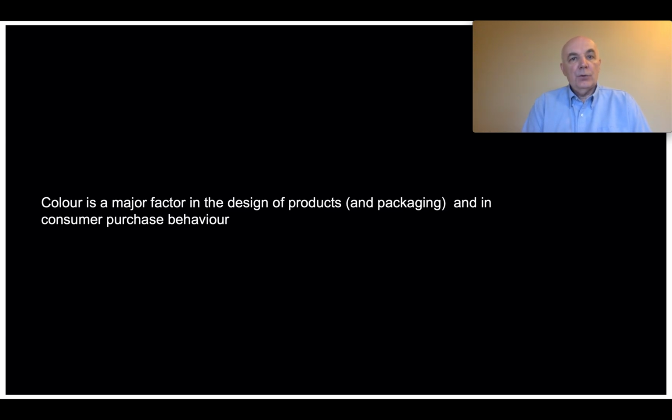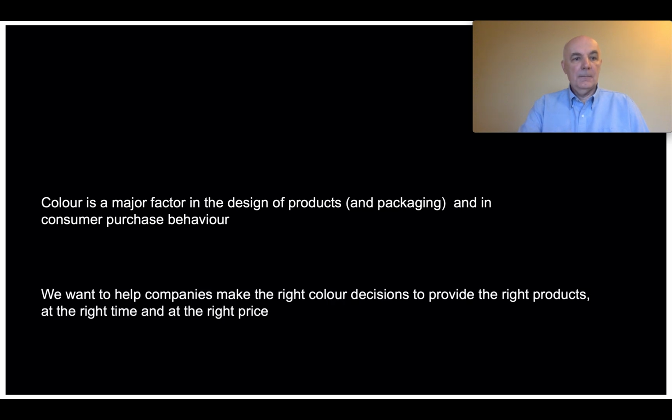Now, it happens for all sorts of reasons, but we know from our contacts that one of the reasons it happens is simply because companies have made things which are the wrong colour. They haven't made colours that sell. And what we want to do is to help companies to make the right colour decisions and to provide the right products at the right time at the right price, reducing waste, increasing economic efficiency.